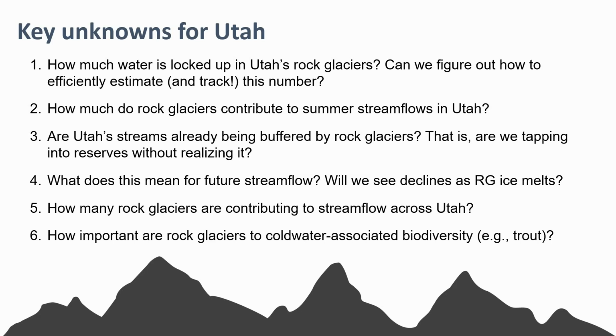And so you can see sometimes where the snow will pile on top of the rocks, and then that will be incorporated into the rock glacier. And so you'll see layering of rocks, ice, rocks, ice. And that records that sort of cyclicity.